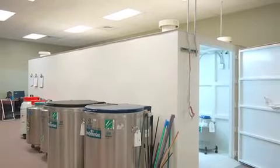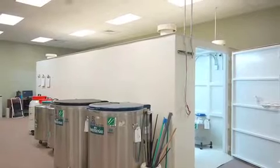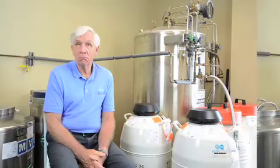If specimens are thawed, there's no question that in some cases those specimens are irreplaceable. Adding this extra protection for hurricanes by installing a safe room is not something that's routinely done. People are relying on the integrity of the building that they're in.